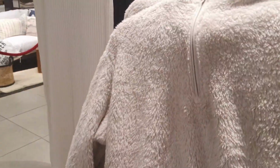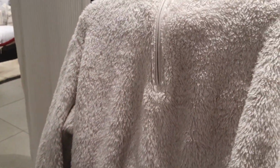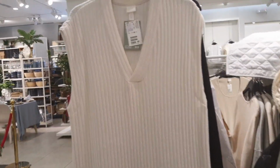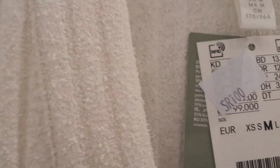There is only one 90 jacket here, and this one is 40, guys. This one is 40 riyal. Look at this, 40 riyal. Wow, there's a lot of sales. And this dress is 100 riyal, it's on sale.